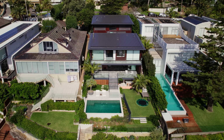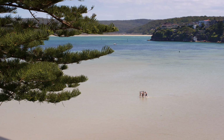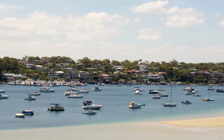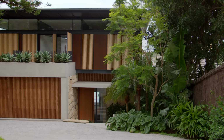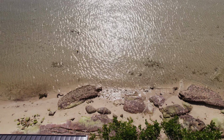My name is Jorge Hrdina. I'm the architect for Gunnamatta House. Gunnamatta House is located south of Sydney CBD on the bay side of Cronulla. The original brief was very much a family home, connected to the exterior and connected to what's most amazing about this place, and that is the waterfront location.